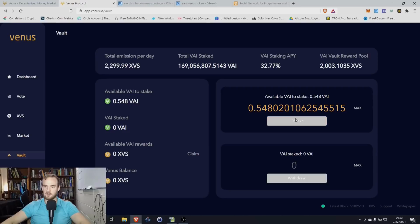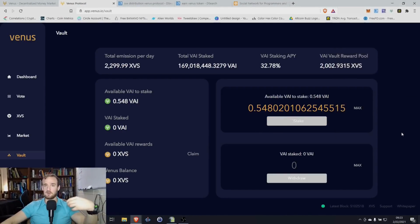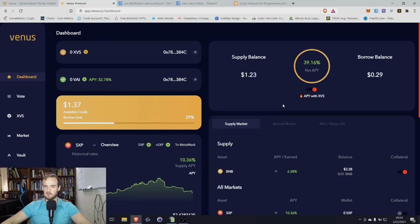So now we're actually going to go ahead and stake. And again, it's kind of similar to Ethereum. The first time you go through, you have to enable it, then you actually go through with the transaction. So what we see is that as soon as this goes through, we're going to have staked VAI. It's going to be earning us APY. All right, so we have our staked VAI. Then if we go back to our dashboard, let me just give you the full picture of where we are right now.